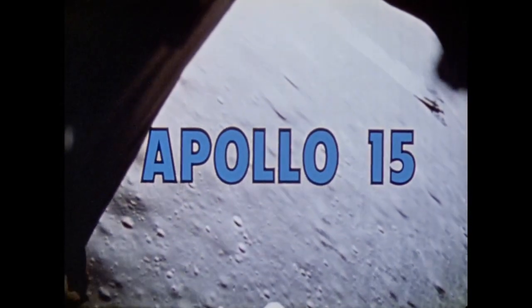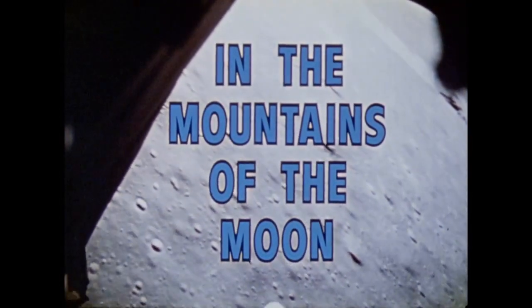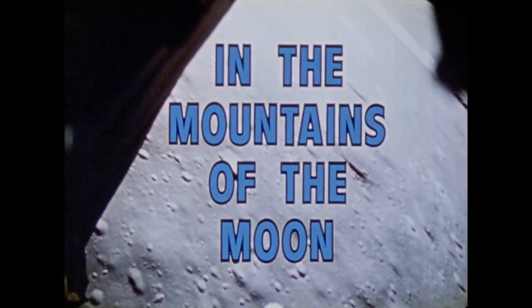9% fuel. 200, minus 11. 150, minus 7. 120 feet, minus 6. 100 feet. 80 at 5. 60 at 3. 50 at 3. Cross pointers look good. 40 at 3. 33. 25. Okay, I've got some left. 7% fuel. 20 at 1. 15 at 1. 6% fuel. 10 feet, minus 1. 8 feet, minus 1. Contact.